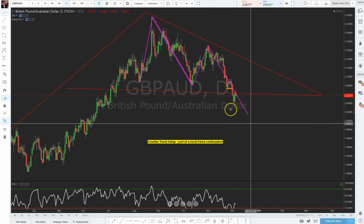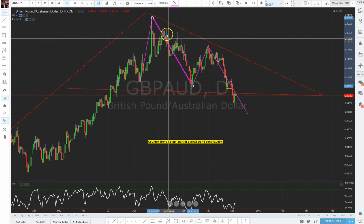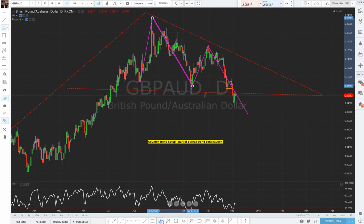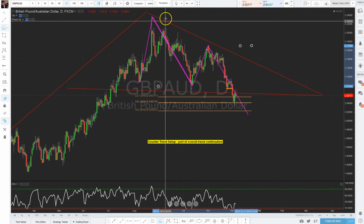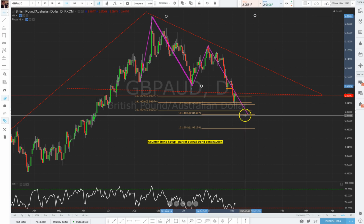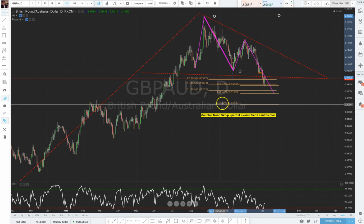Now, the reason why I've set this level here is I've just done a simple ABC harmonic move. I've drawn from that point to that point, copied and pasted this line here. That's what I expected. You can use other tools, again, Fibonacci, to confirm that level. I get roughly close enough, a 161 extension there. I can do an extension from up here and double check. Now I've got 141 right on the dot. So I'm looking for price to go back down here before we can potentially see a reversal.